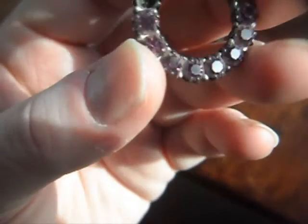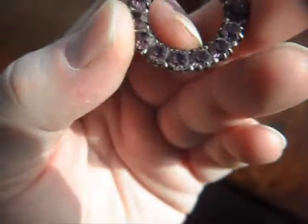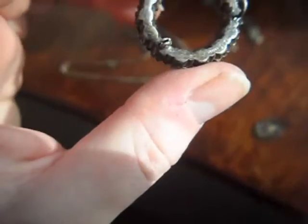Then there's an amethyst brooch, missing its pin, and two stones marked sterling silver on the back. Then one of the better pieces was this sterling silver cross on a chain, this chunky piece. This, on a good day, £8 to £12, something like that. Real nice piece. There's good profit there.